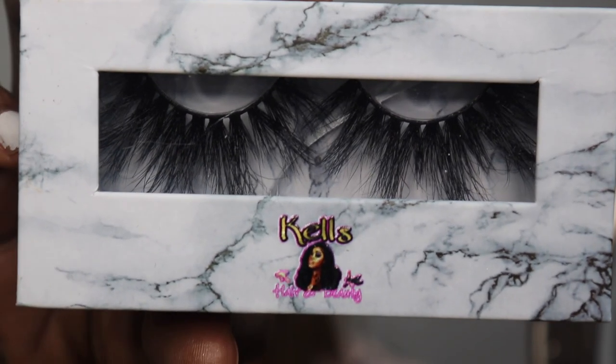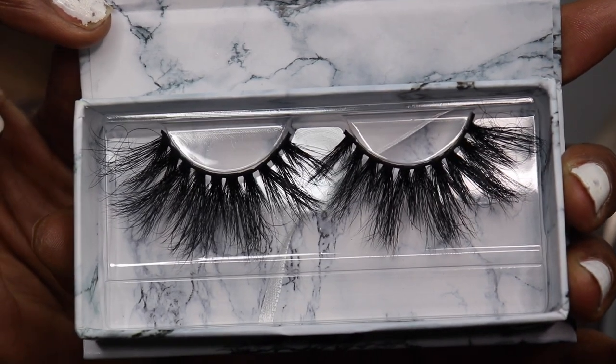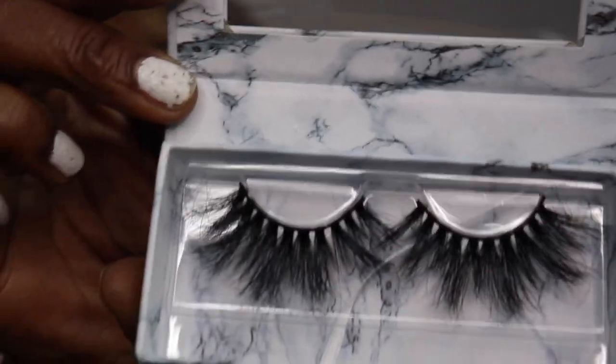Lashes we will be wearing today, my honeys, is some Kells Hair and Beauty lashes. These lashes is number 33 on the website, but they are also known as Slayage. So they real choppy looking and they just make that eye pop and look so sexy. These are one of my faves on the Slayage side. So we will be putting lash on and then I think it'll all come together.